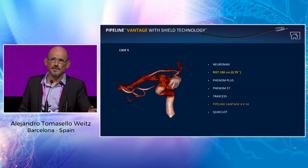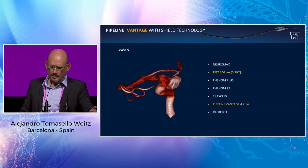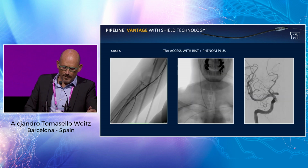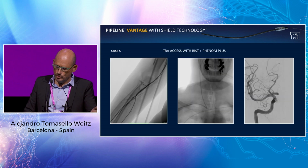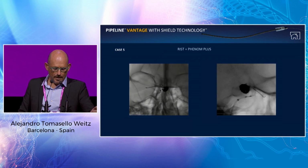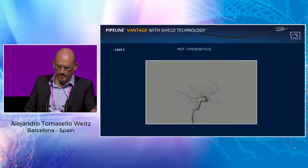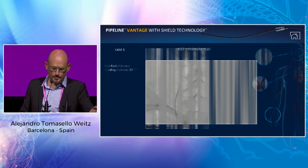This is a case of a recanalized aneurysm. We decided to treat using the radial approach with Wrist and Phenom Plus. We like this tandem. Here you can see the approach. And we decided to go distally with Phenom Plus in order to give support to the whole system. No issue, it's a relatively easy case, and the final run.